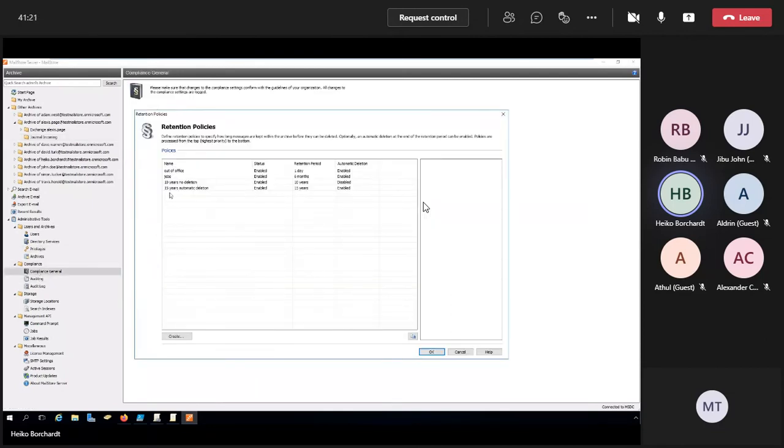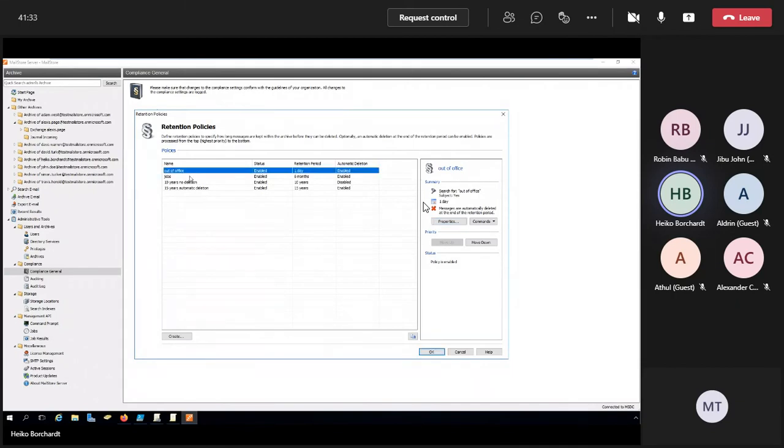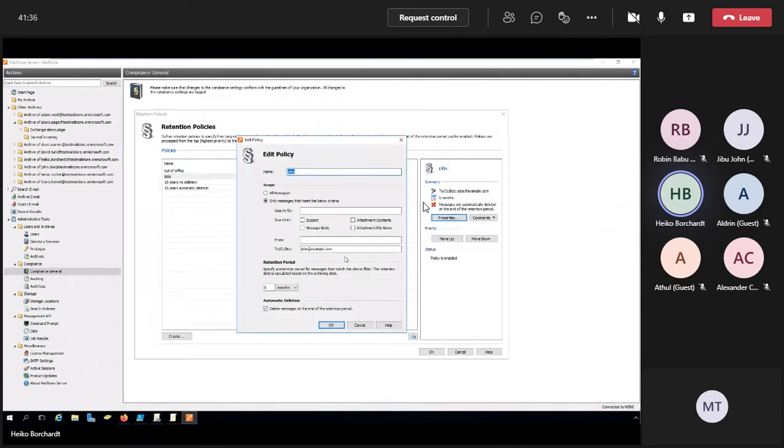These retention policies can be everything. It's basically like a search. So whatever you search for as part of the subject, as part of the body, maybe a message sent to jobs at example.com, so for job applications. With this rule, you make sure that messages cannot be deleted or should automatically be deleted after a certain period of time. Like here in Germany, we are just allowed to archive and then hold messages for job applications for up to 6 months, and then we have to delete them. So with this simple, easy rule, those messages would be automatically deleted from the archive.